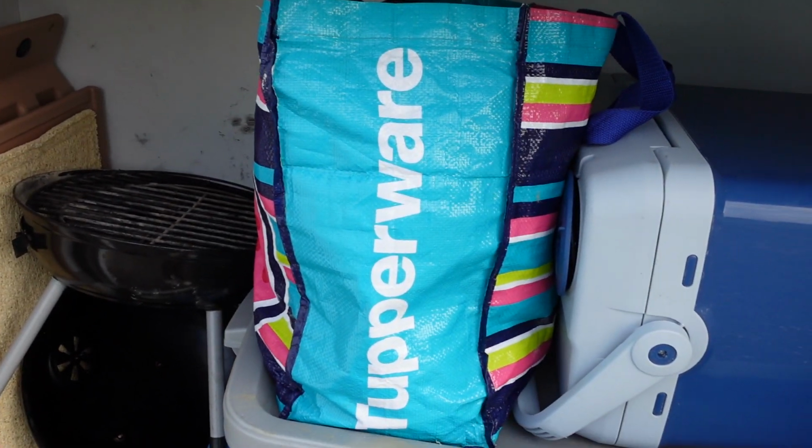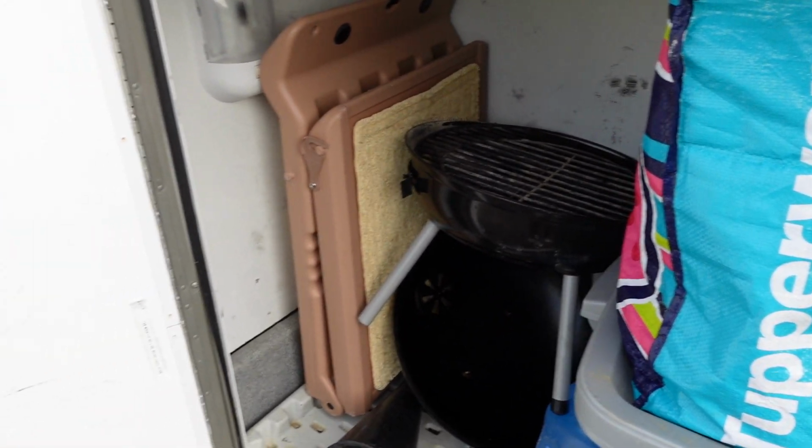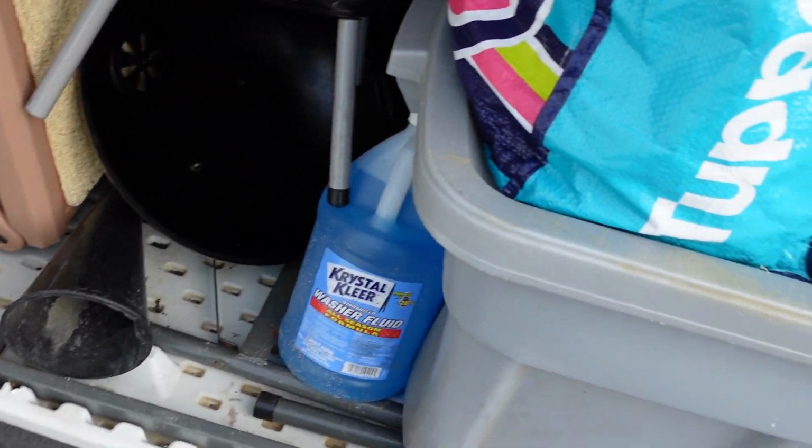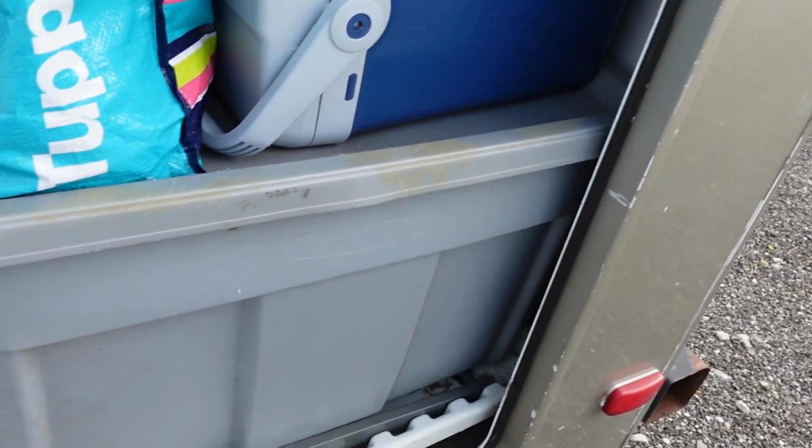But this big storage area, we have a little portable grill there. I have a little ramp there for my dog, washer fluid, a cooler, and then we have a tub with some miscellaneous stuff. This is what I came out to get.